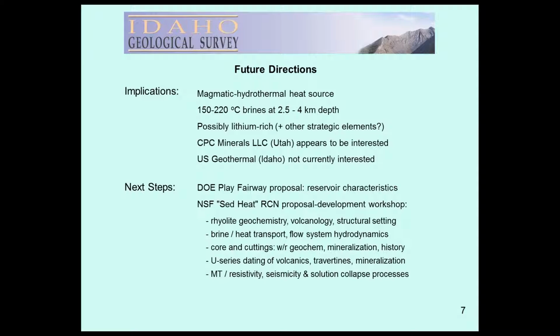Boise-based U.S. Geothermal is aware of our findings, but in speaking with their chief geologist, we get the feeling that because of unfavorable economic conditions currently associated with geothermal power development in Idaho, they aren't really all that interested right now.